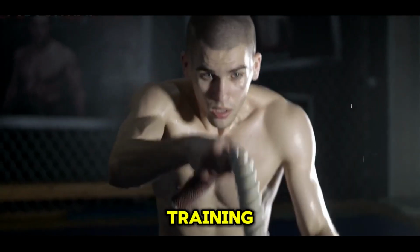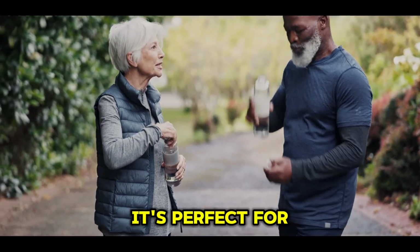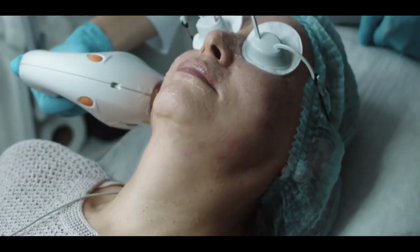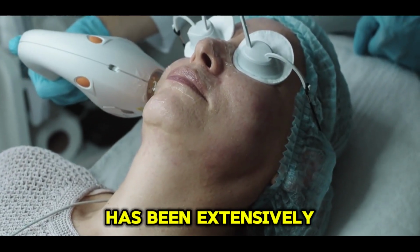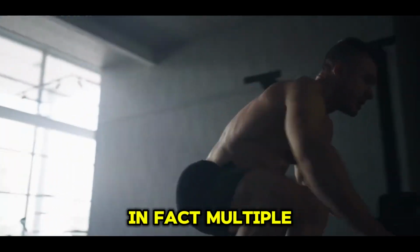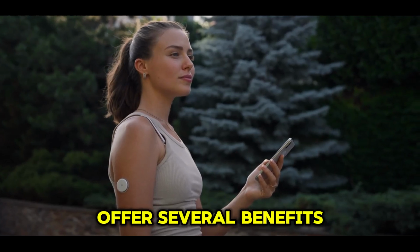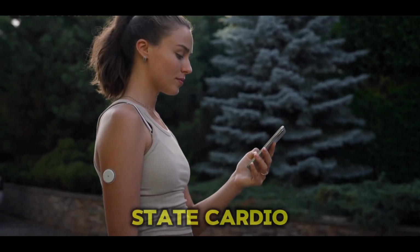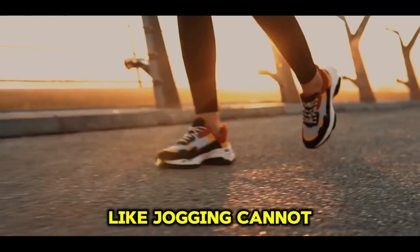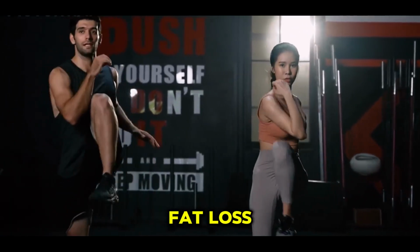This method of training maximizes effort in a short amount of time, which is why it's perfect for those with limited time. HIIT has been extensively studied, and the results speak for themselves. In fact, multiple studies have shown that short, intense workouts can offer several benefits that traditional, steady-state cardio, like jogging, cannot. Here's why.